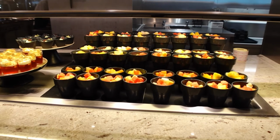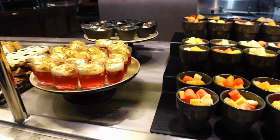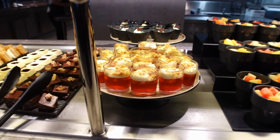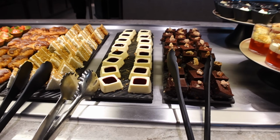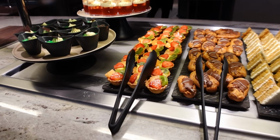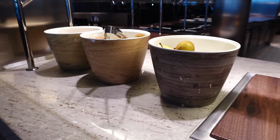Then we've got your fruit and dessert section there. So you've got some little plant pots of fruit salad, and then a mixture of little pick-up desserts. So cherry jelly there, and then some chocolate walnut brownie, passion fruit cheesecake, eclairs, little fruit tarts. So they're just little pick-up desserts, and then some fruit at the end.